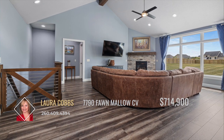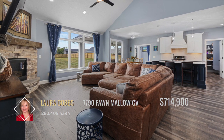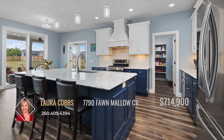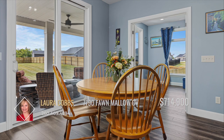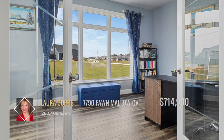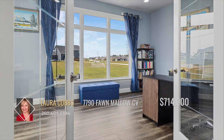This space flows effortlessly into the beautiful kitchen, boasting Cambria quartz countertops, a large island with seating, a huge pantry, painted maple cabinets, tile backsplash, and bright white cabinetry. The eat-in dining space faces the sliding patio doors and the sunroom. Beautifully etched glass doors lead you into the sunroom, perfect for a cozy office setup.